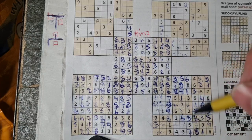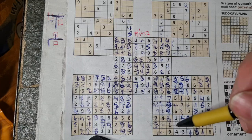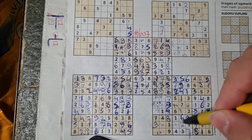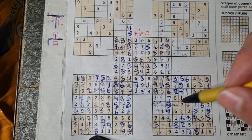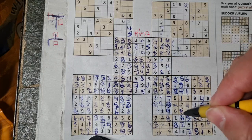2 numbers left in this big square. The 1, the 2 is missing. The 3, the 4, the 5, the 6, the 7, and 8 is missing. The 2 and the 8. We have a 2 in this column. No 2 there. 2 should be here, and 8 goes there. I marked those two boxes earlier with 8. We have 8 in this column. No 8 there. 8 should be here.